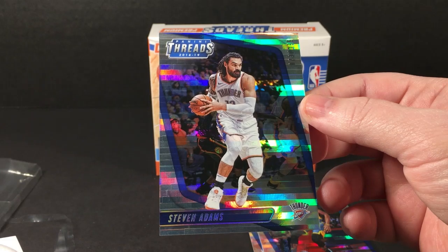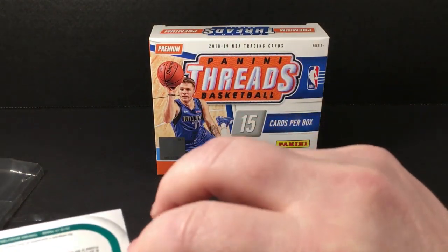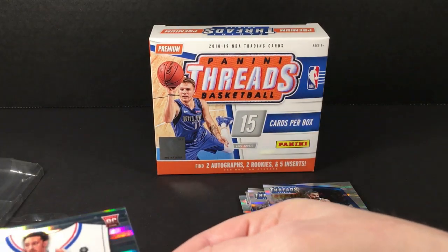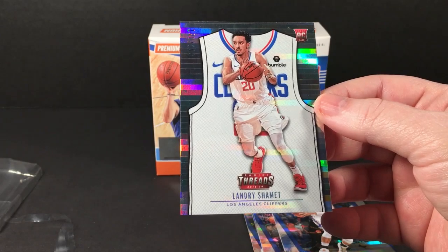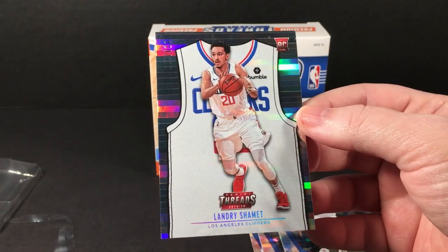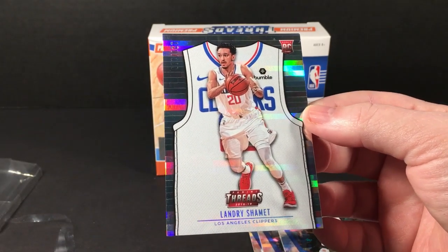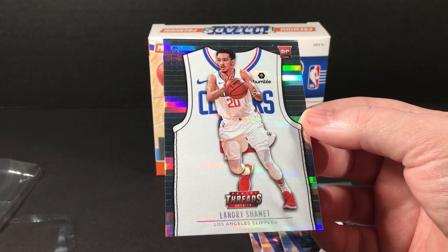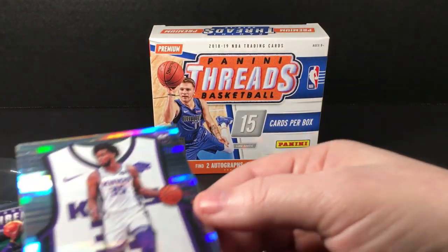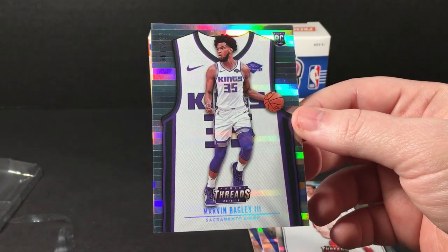Steven Adams to 199. Then we have, let me put the autographs down. We'll look at those last. Little Landry rookie. This is also to 199. I love these little jersey. It's not a die cut. I started to call it a cut jersey, but the jersey print. And then we have Bagley, the third rookie. Again, staying to 199.